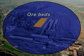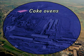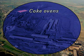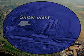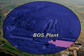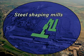On this site, iron is extracted from its ores in these 4 blast furnaces. Coke is made in ovens here. Sintering, that is blending iron ore, coke and limestone, takes place here. Iron is converted to steel in the basic oxygen process in this plant. And finished materials are converted into a variety of shapes here.